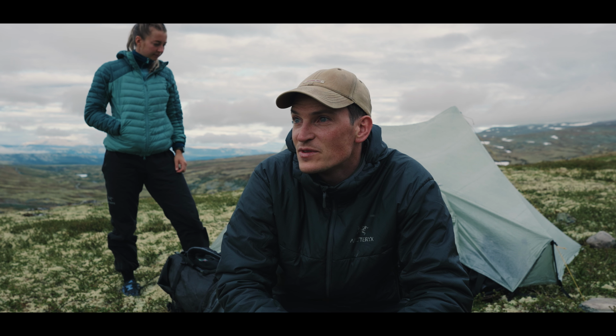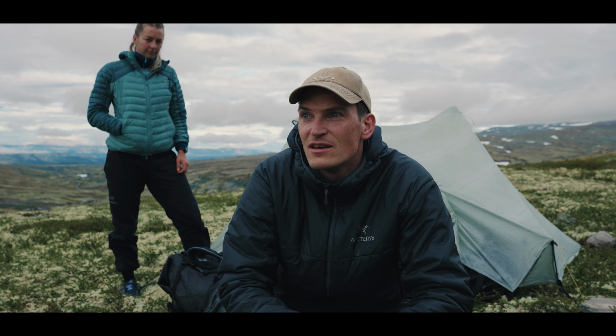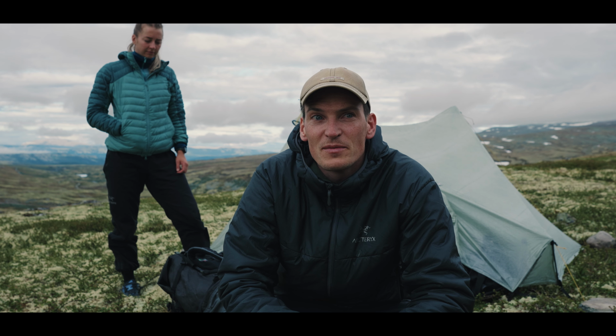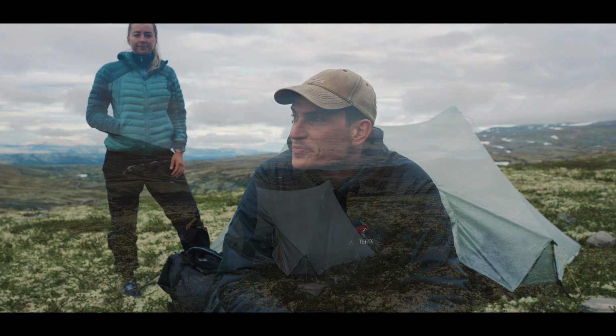Today we're going to hike back to the car. It's around a 6-hour hike. First we're going to go back to Bjørnholia and then the last bit back to Straumbu.